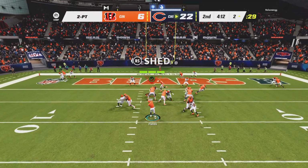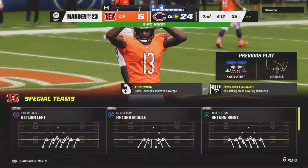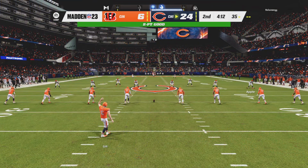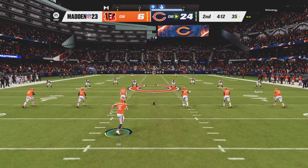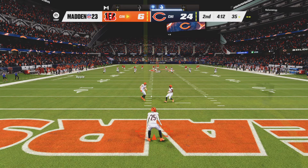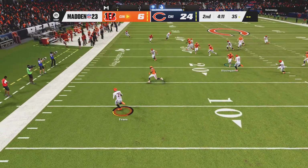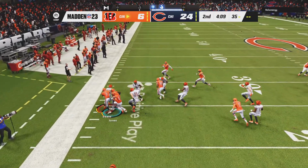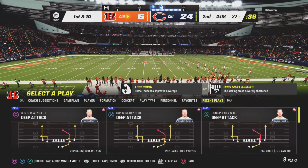Fields trying to throw for it. And this is going to be caught. It's good. And that extends their lead by 2 more. Out is the kickoff unit as they run up and send this one away. And this is going to be returned from the middle of the end zone. And he'll be out of bounds across the 25.